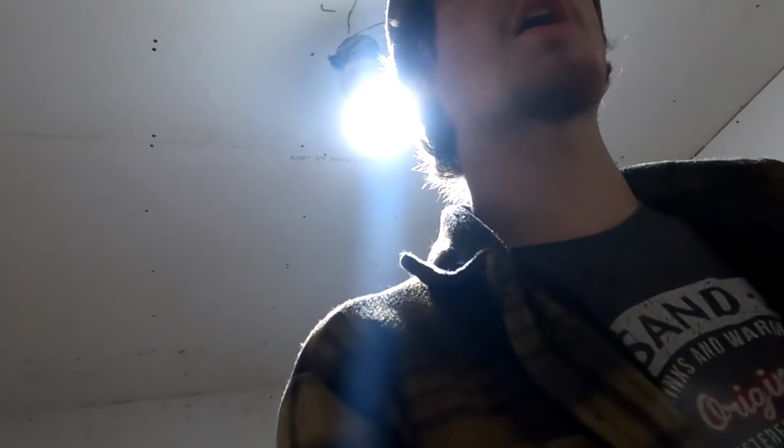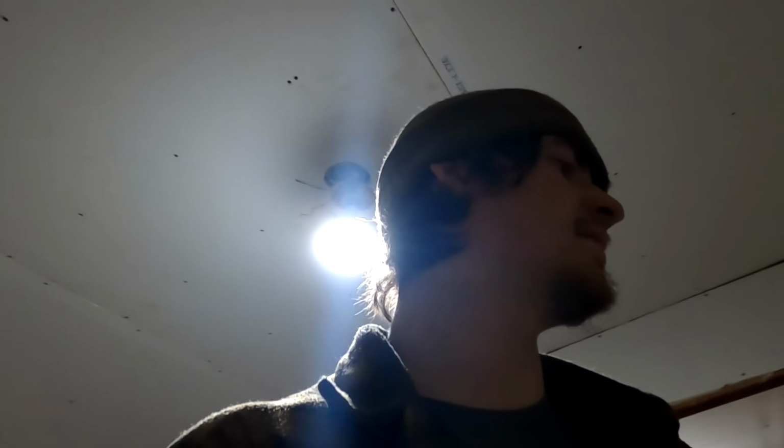Done for the day now. This room, the sheetrock is hung. It's done. All the way around, it's done. My very first room I've ever completed with sheetrock.